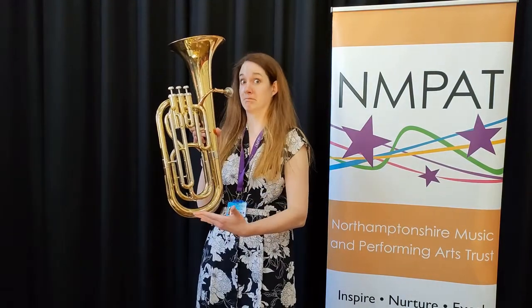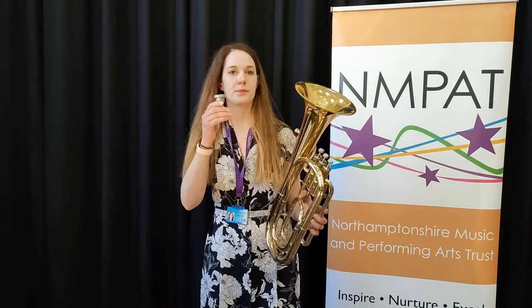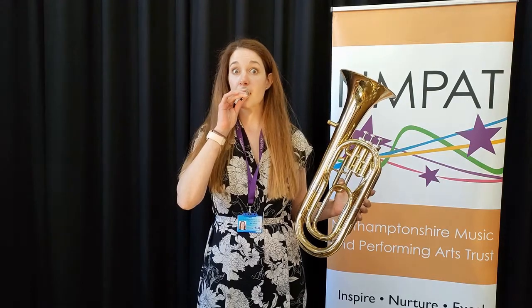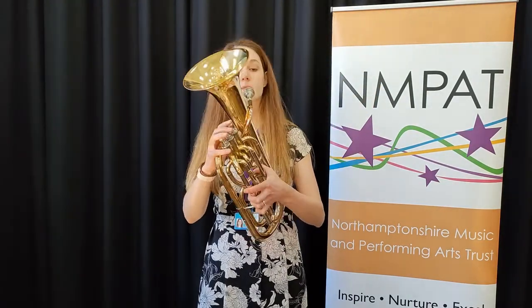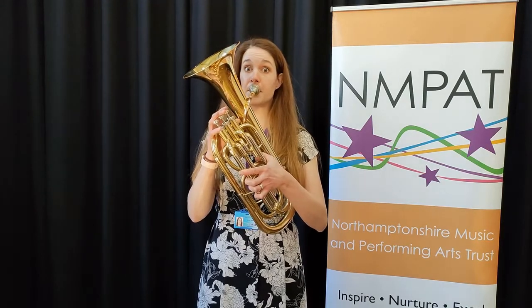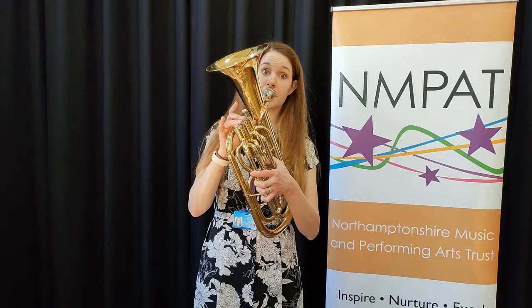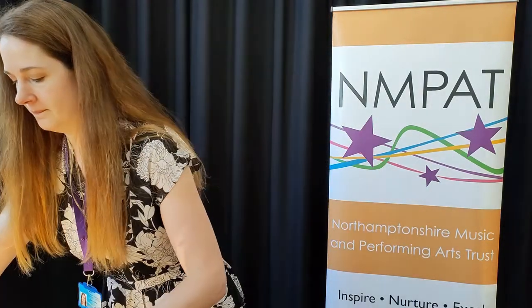This instrument is a bit bigger. It's called a baritone. There are the valves. There was the buzz. Buzz into the mouthpiece, attach that to the baritone. And because the baritone is a bit bigger, the notes are a bit lower.